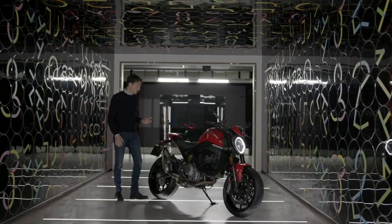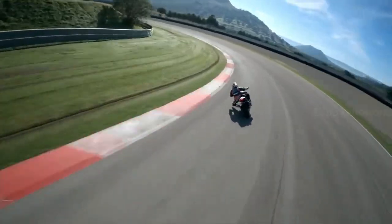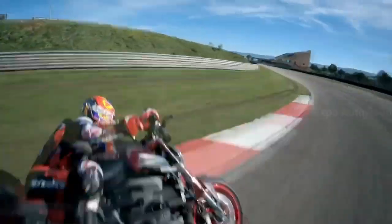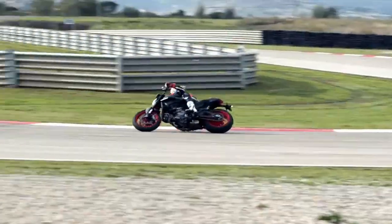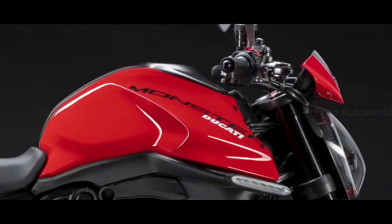Let's talk about its design. It's a monster, but it's contemporary. We wanted a modern monster, a reinterpretation of the original recipe without any nostalgia, but with the taste of today. The shape of the tank in the side view has the classic bison back profile.